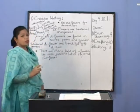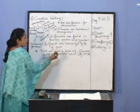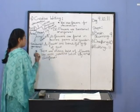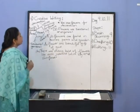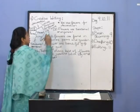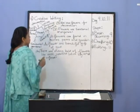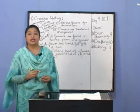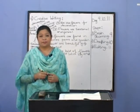Then which is number 4? There are many kind of flowers like rose, jasmine, lotus, lily and sunflower. This is number 4. And the last one is we use flowers for decoration. Now we have numbered our sentences. This is the third step of creative writing, which is editing. It is done on day 11.